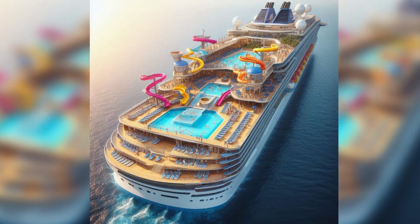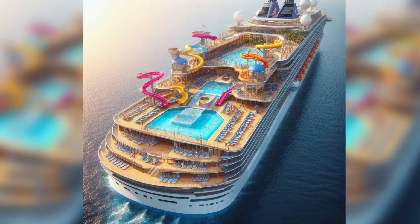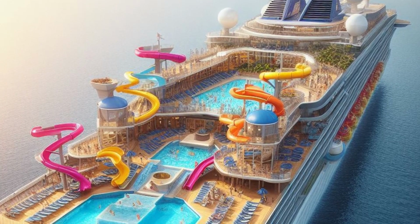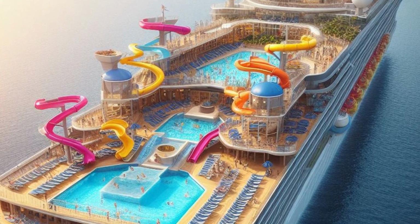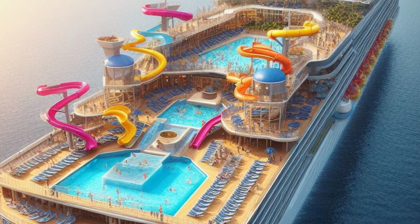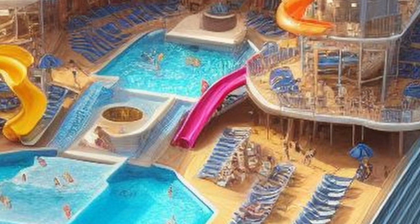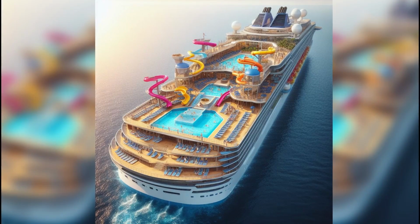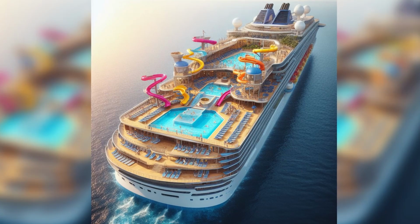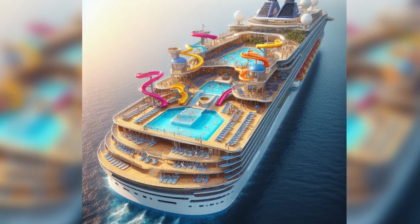The entire back of the ship is dedicated to sun and pools. You've got a main pool up front, a small medium pool, and another huge spot at the aft of the ship. Then you have a ton of small slides going everywhere, including sometimes not even into the water. So AI, of course, is not perfect. But I'll be honest, of all the AI pool decks it created, this is the one that I can almost imagine being real as long as the weight of the water isn't too much.